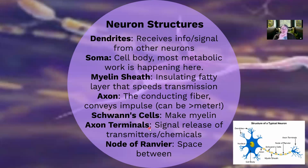points of the axon. So the axon itself is one point, and then at the end it has different branches which can be considered the axon terminals, or you might hear them called axon buttons. And those signal the release of transmitters or chemicals that help activate the next neuron, or whatever the next function may be in the process. And then we have the node of Ranvier, which is the space between the myelin sheath on the axon.